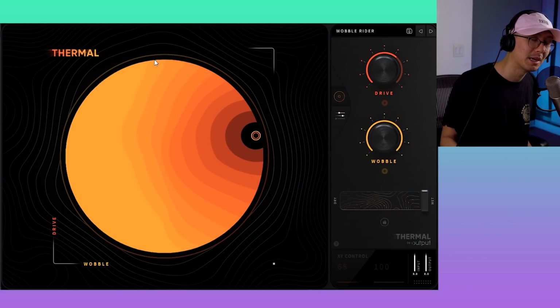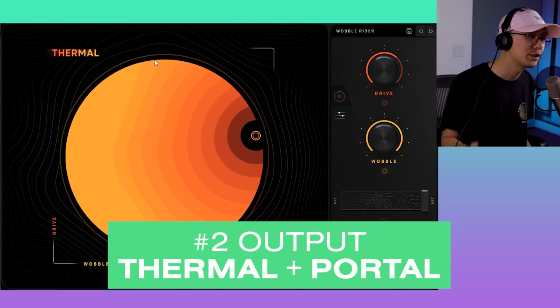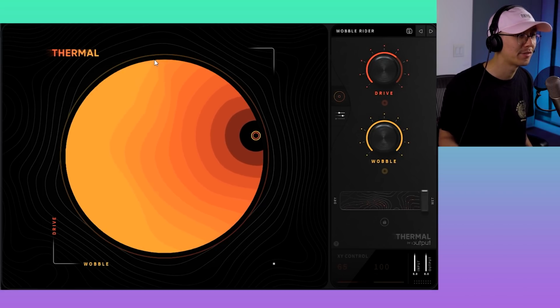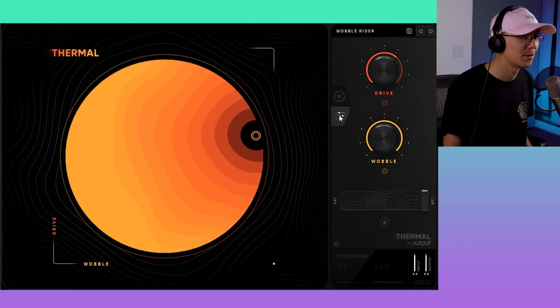All right, number 2, I'm going to say is Output. Now that is a brand. However, I'm going to mention 2 plugins here. The first one, Thermal. You've seen me use this extensively. It's my newest favorite multi-band distortion unit. It is not just a distortion unit.